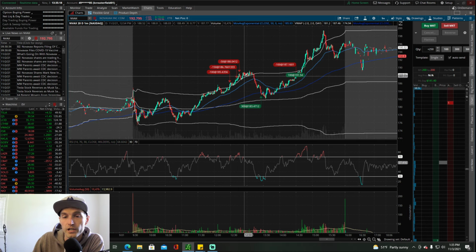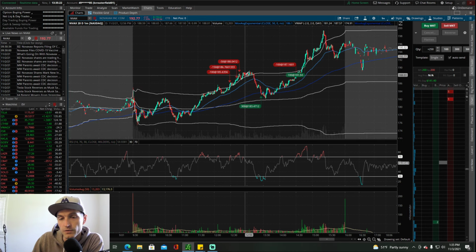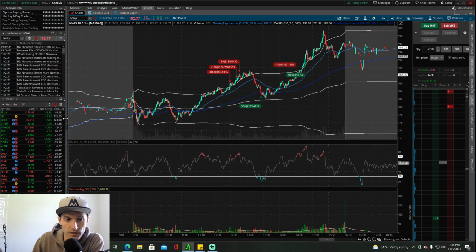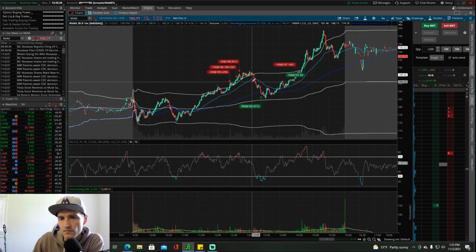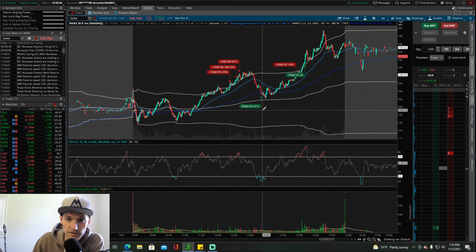We were patient. We were able to stomach some volatility. We were able to stomach some red because we were very confident in our entry point, just like we were the previous day. And this, sure enough, ended up selling off. And this was a good trade. This was over $1,000. Now let's look at the opposite of what happened.